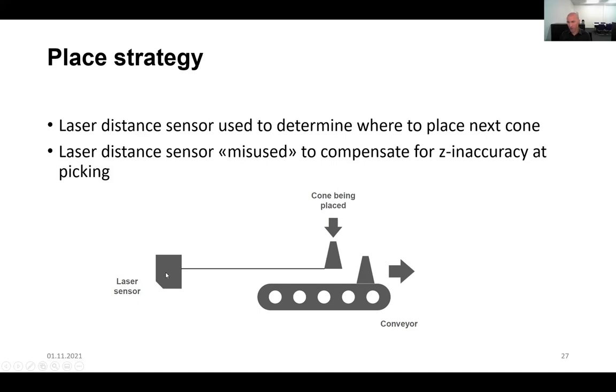The primary use of this laser sensor was to see if some cones were on the conveyor already, and then to decide where to place the next cone. But we misuse this sensor to also compensate for this Z inaccuracy that we have when picking the cone. I could explain why we have this Z inaccuracy, but it would take too long. You have to believe me, we have some inaccuracy along this axis when picking the cone. There are good reasons for that. And to compensate for that, we misuse this sensor.